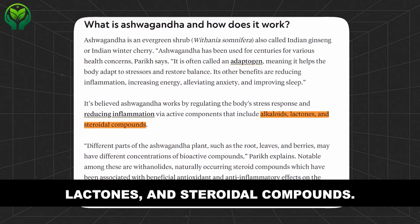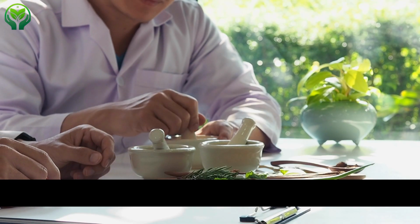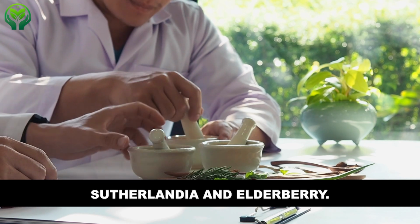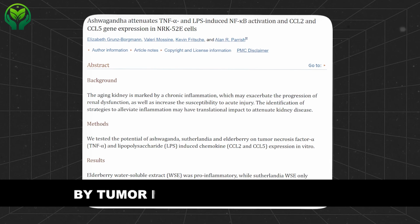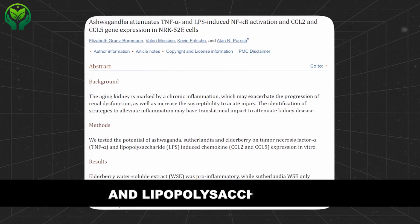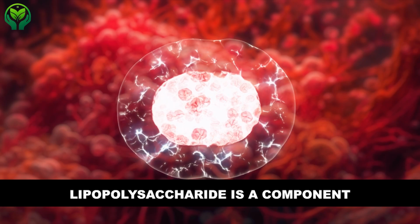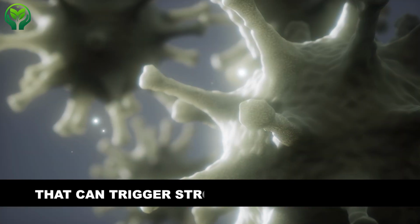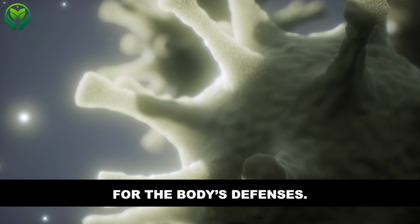Researchers recently put ashwagandha to the test against two other herbs, Sutherlandia and elderberry. They wanted to see how these herbs would deal with inflammation caused by tumor necrosis factor alpha, TNF alpha, and lipopolysaccharides. If you're not familiar with it, lipopolysaccharide is a component of the outer membrane of certain bacteria that can trigger strong immune responses, acting like an alarm bell for the body's defenses.